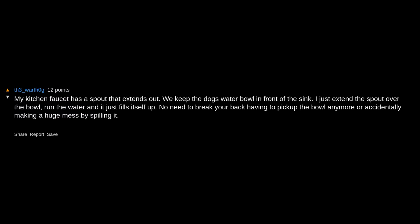My kitchen faucet has a spout that extends out. We keep the dog's water bowl in front of the sink. I just extend the spout over the bowl. Run the water and it just fills itself up. No need to break your back having to pick up the bowl anymore or accidentally making a huge mess by spilling it. Note: when you have the spout over the bowl, gradually increase the speed of the flow.